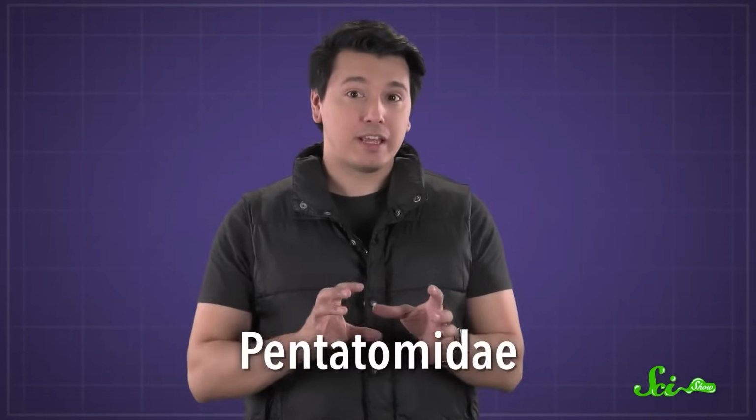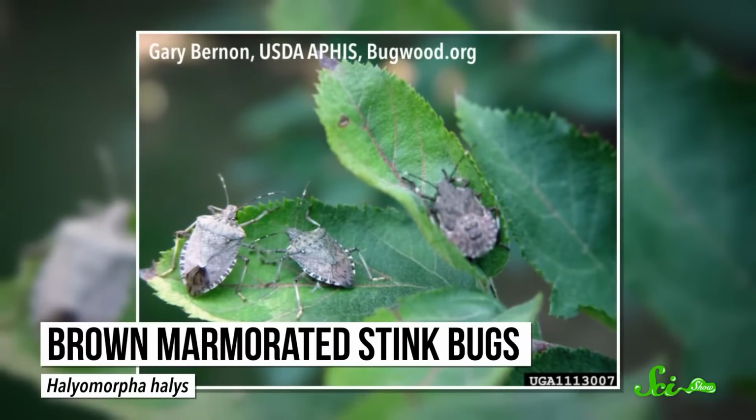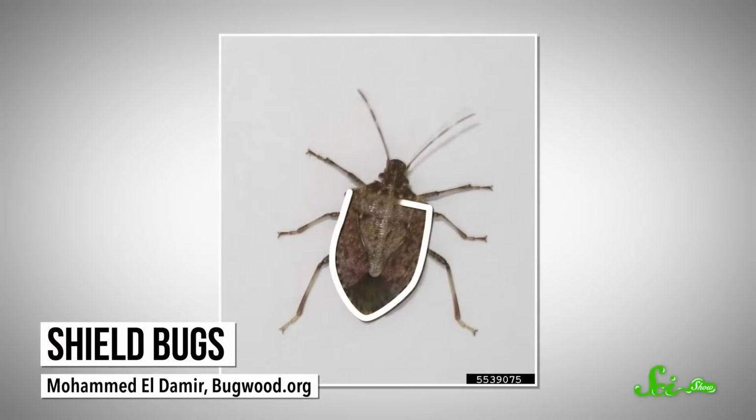Stink bugs give off an awful smell when they're attacked or squashed. It's a defense mechanism, and a pretty powerful one. There are several species of stink bugs, which together make up the family Pentatomidae, but the most common type is the brown marmorated stink bug, an otherwise banal, penny-sized insect that's native to Asia, but has invaded all over the world. Some call them shield bugs because of their distinct trapezoidal shape.